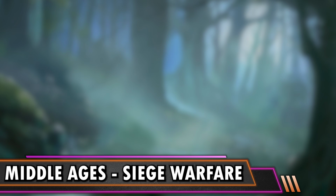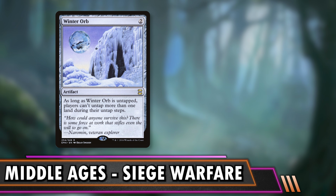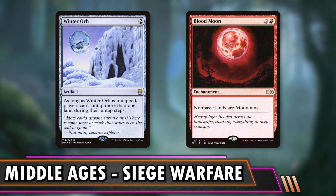And then there's the extreme version of this, which is maybe what you thought we'd go to first: stax and heavy taxes, where now you're not getting any new resources each turn. You're untapping 1 land because I have Winter Orb in play, or you're a blue-white deck that has to figure out how to deal with this Blood Moon now. None of your lands make mana. You got 1 Island out, and that's all you have to deal with. So your new resources, you're not going to be able to draw as many cards.